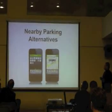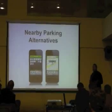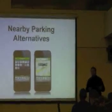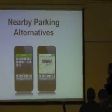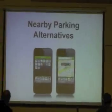There are all sorts of nearby parking alternatives, and because we collect the data ourselves, we're a data company, we go out and actually geotag and photograph every single sign and create zones so that consumers can, in this product, on their mobile phone, understand what the parking options are and what the parking rules are.